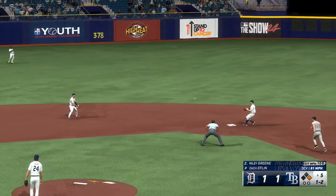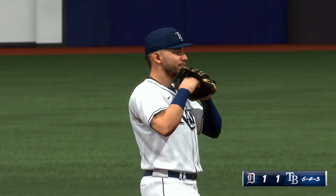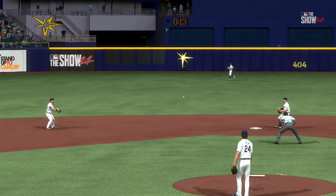Ground ball left side, could be two. Caballero to second to Diaz. That's two. Huge sigh of relief right there. Big time pitching to induce the double play. Erase what could have been the go-ahead run.